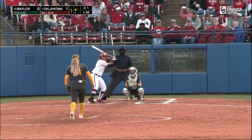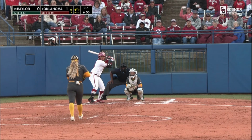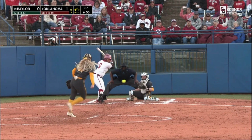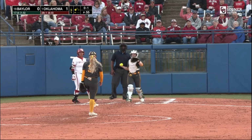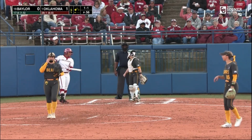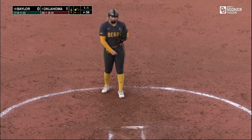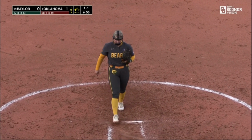You're mad about the lack of... I'm not mad about it. I know you're not mad. I'm a little mad about it. Dirt awareness, yes. But I want to see some run production. There you go. That's what I want to see. 0-1 misses. 1 ball, 1 strike. It's a Sooner run. This is Sooner Vision on ESPN Plus, so we're allowed to say we're cool with it.